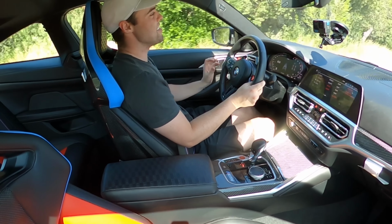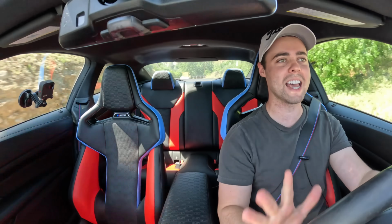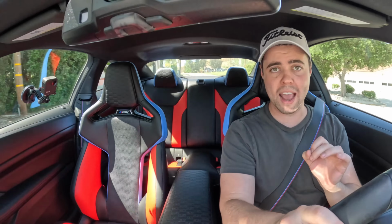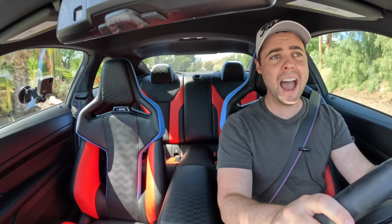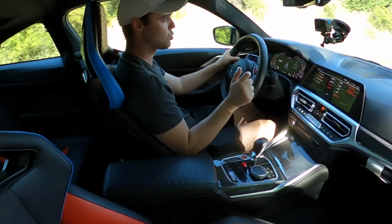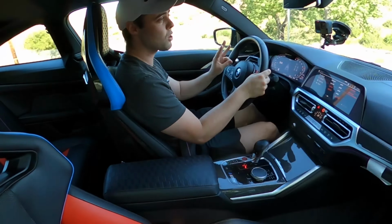I'm really excited that this is the xDrive version because I've already tested the rear-wheel drive car, and that was great. But having that xDrive is a really cool thing. Like the BMW M5 and like the E63, this car has variable all-wheel drive. It actually has 3 different modes.